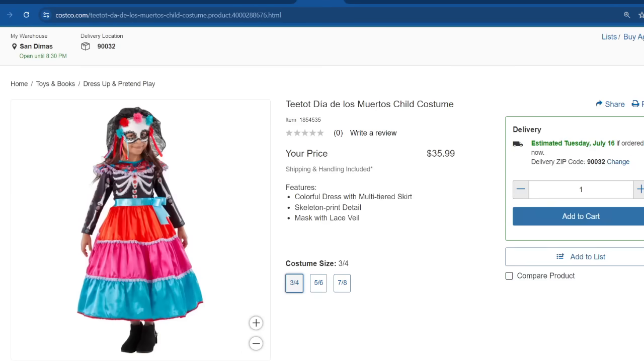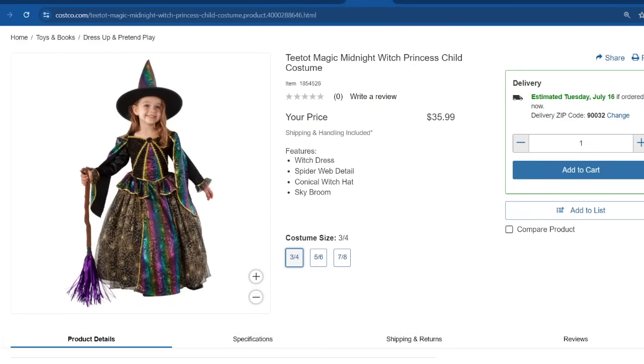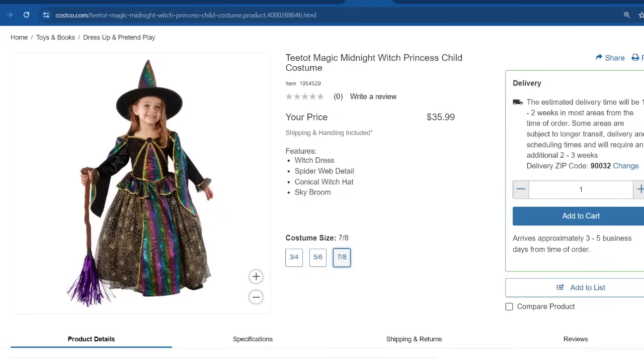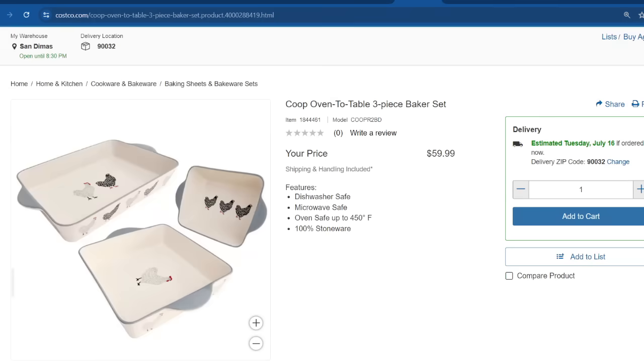We're also starting to see some costumes available online. This one is El Día de los Muertos child costume. It's selling for $36. This is really nice. They have sizes 3, 4, 5, 6, and 7, 8. This one is the Midnight Witch Princess Child costume. It's selling for $36. This is really nice too. You get the little broom. You have the witch hat.